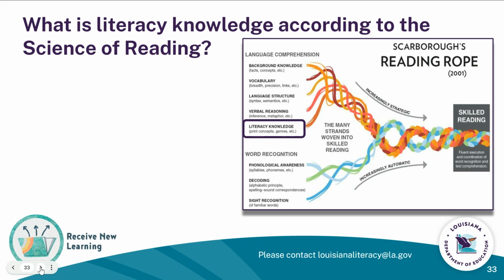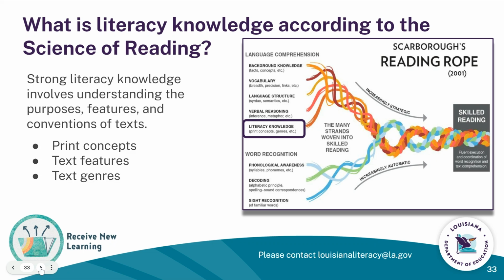And finally, we have literacy knowledge. Through your Foundations of Literacy training, you should have learned that strong literacy knowledge involves understanding the purposes, features, and conventions of texts. This encompasses print concepts such as spaces between words and moving left to right on the page, but it also includes all of the many text features as well as text genres.